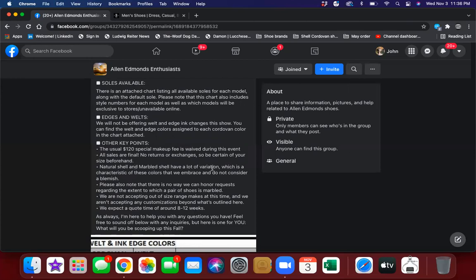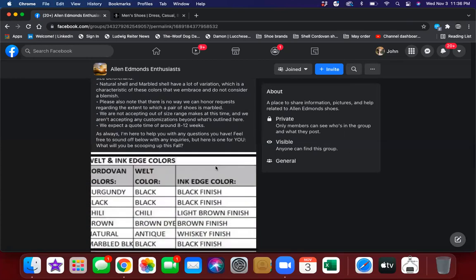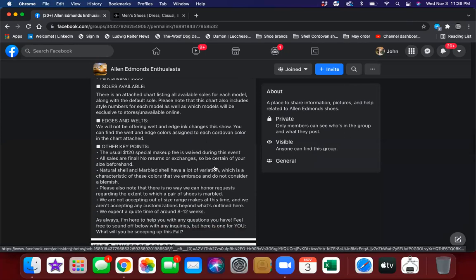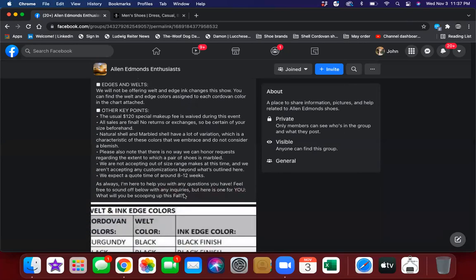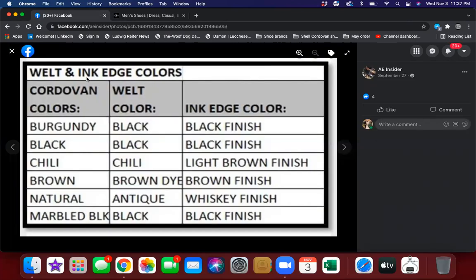And then there are a lot of variations in the new colors in natural and marble, so you have to be comfortable with that. And that is pretty much it, right? They are expecting an 8 to 12 week wait on construction. Now, if you look at the welt and ink edge colors, they basically talk about the color of the Cordovan and then what the welt color and the ink edge color will be, just so that there's consistency there and you know what those are.